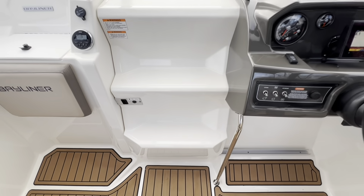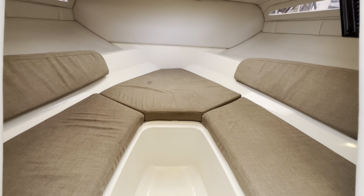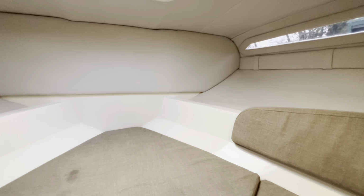We'll take a look inside at the accommodation. Very seldom do people actually tend to sleep in these. They're mainly used as storage or an area to get changed. You can also use it as a place to keep the kids happy should the weather change.